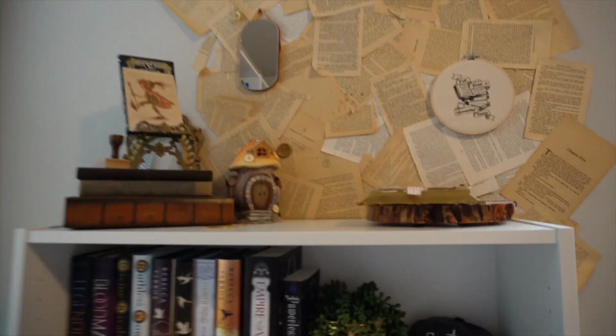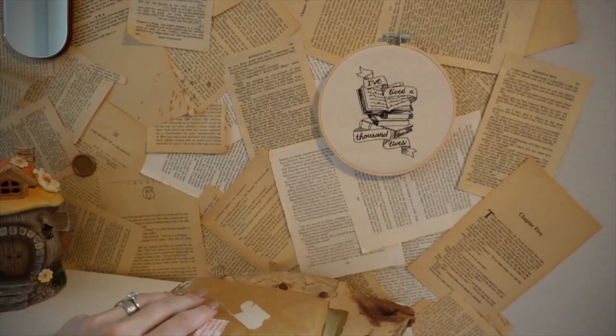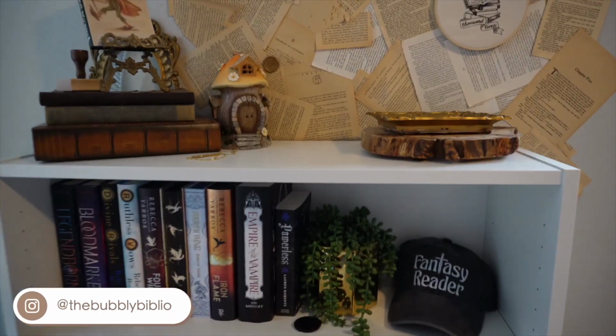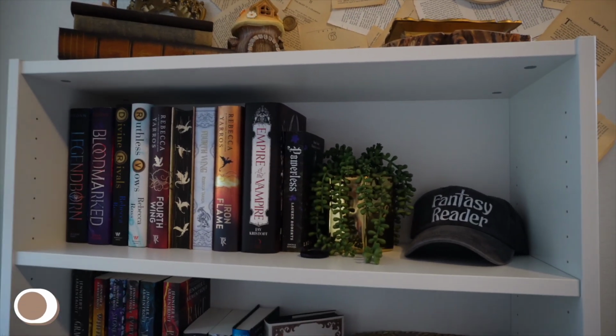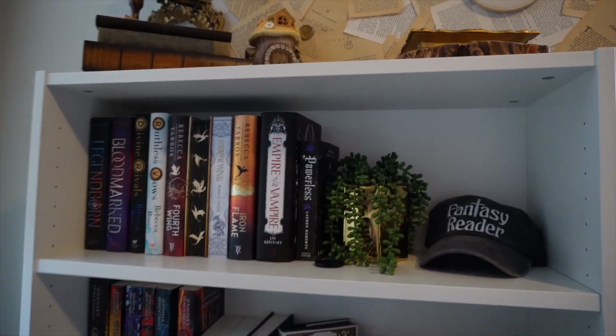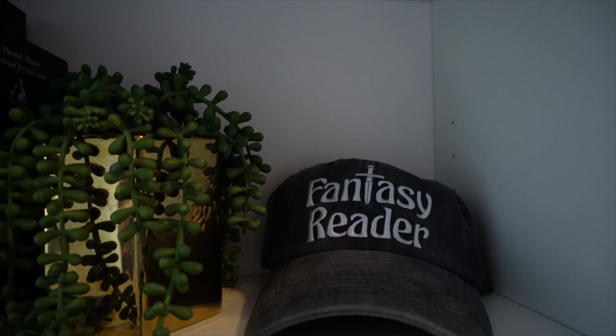Okay, coming over here. My frame just fell, but I'm gonna hang that back up right there. But I didn't really do much different over here. I just stole some of the fantasy romance from this shelf and put it on the other big shelf. But I love this hat. I also got that from the Bookish box.